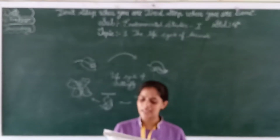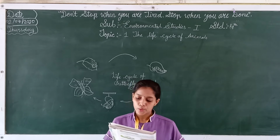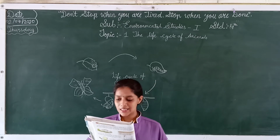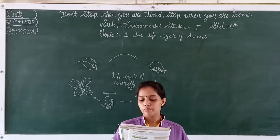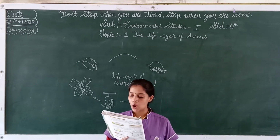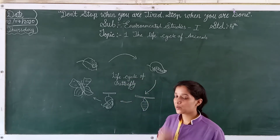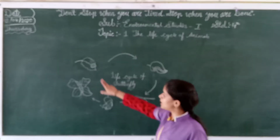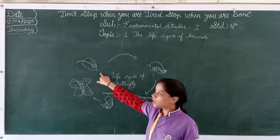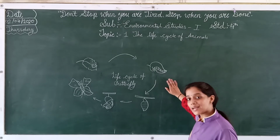A female plain tiger butterfly lays an egg on the milkweed leaf. In 6 to 8 days, the larva emerges from the egg. The larva of a butterfly is called a caterpillar. Now, what is the butterfly doing? She is leaving her eggs on the milkweed plant. And then what happened? The larva comes out of that. What is the larva called? The larva is called a caterpillar.